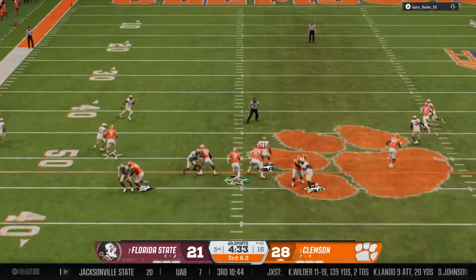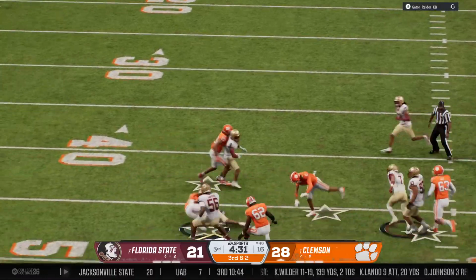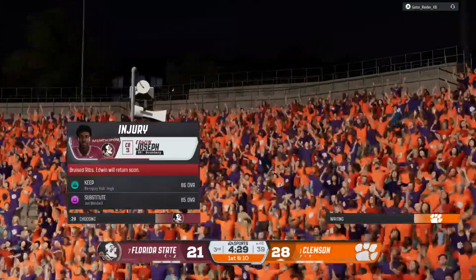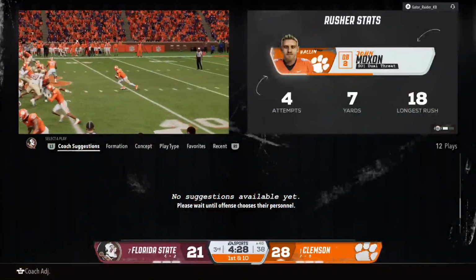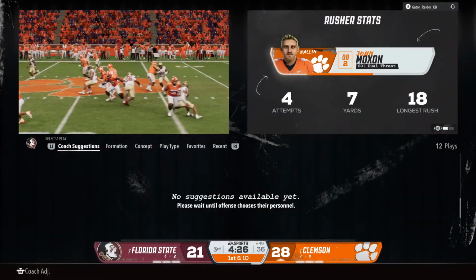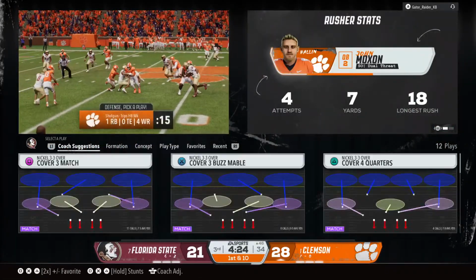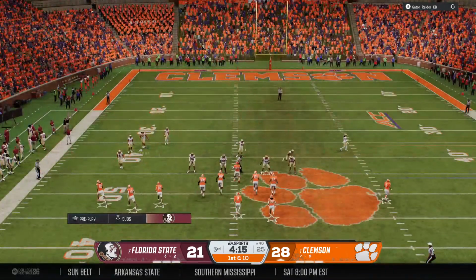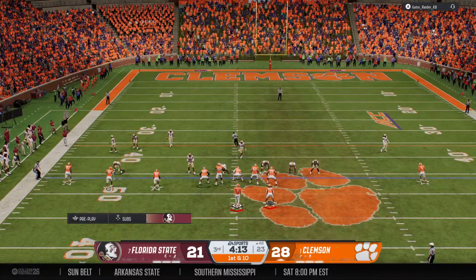QB keeper all the way. Eludes a tackle. He'll be brought down at the 46. Good enough for a 1st down. How impressive have these guys been up front today? Big 3rd down, know what you need to do, get the 1st down, continue to hold on to that lead, continue to work clock, and get that much closer to securing a victory.